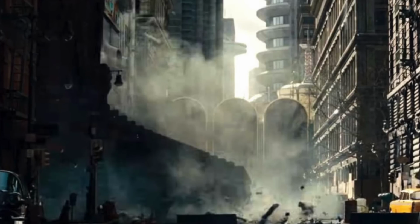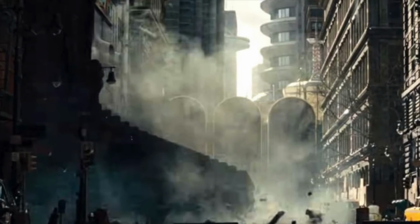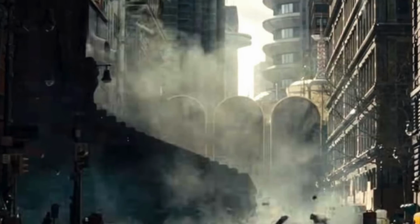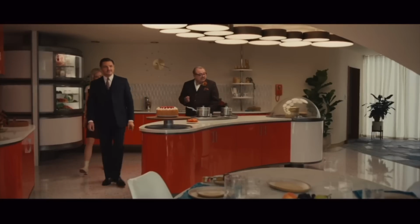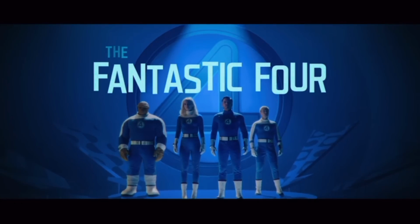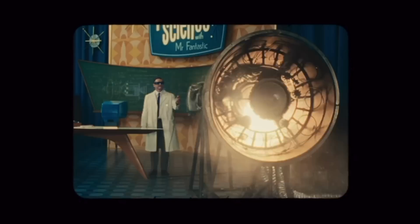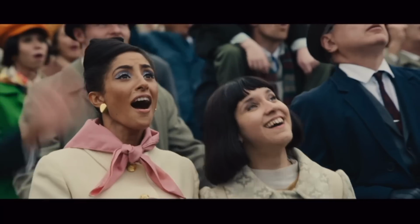And I will say, coming out of Superman and going into the Fantastic Four, it does really seem like colorful superheroes are back, which I personally enjoy because I think they feel different and more comic booky. They feel to me more like comic books come to life. Not to say that darker grading doesn't have its place, because it absolutely does. I absolutely loved Man of Steel, but I do like the direction that we're going here.